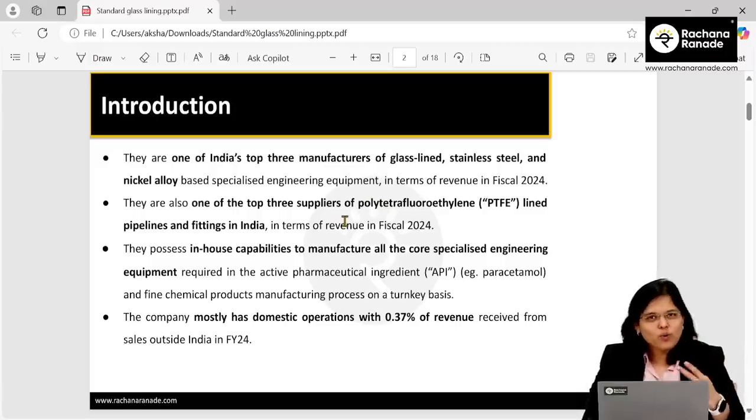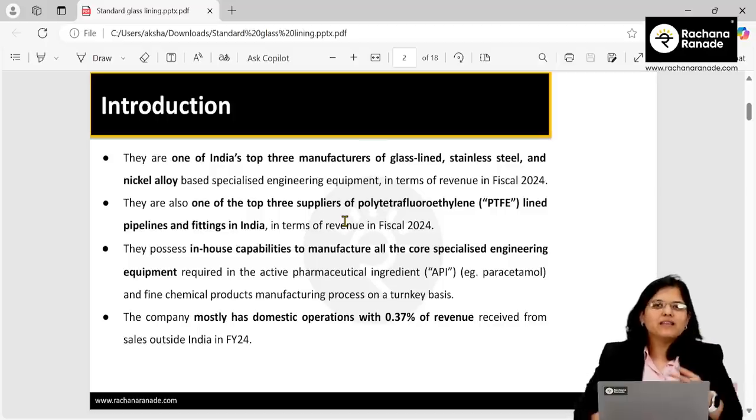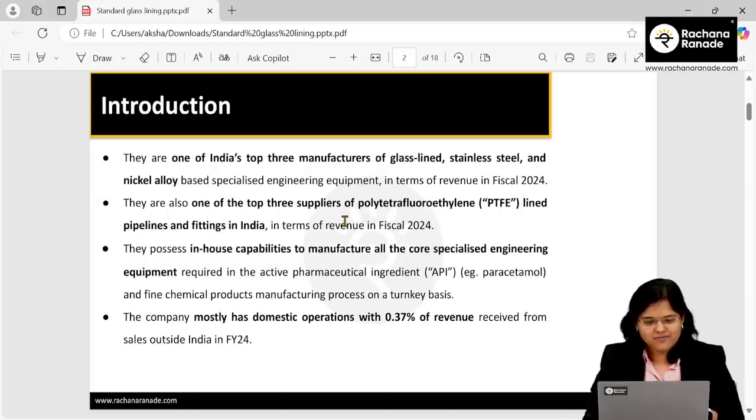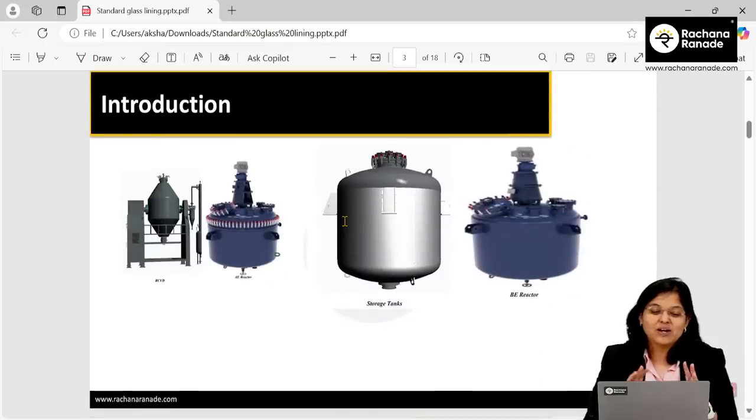So let me tell you one more point. They primarily supply these engineering products to whom? To the pharmaceutical industry and to the chemical industry. But still you will be like, please explain. So for that, first have a look at this figure.